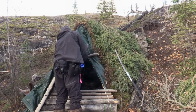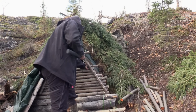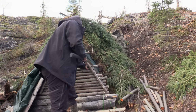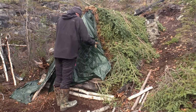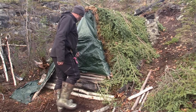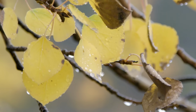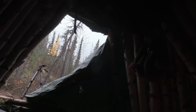Being uncomfortable keeps you in the game. Getting cold could take you out of the game. Once this is all done with the branches and everything else, it's going to be pretty cozy in there. Yeah, that's the last of that. Look at this. It's already done. Yeah, a little bit of rain coming down now. It's pretty overcast. Everything is great, good so far. But for now, I think I'm just going to roll in and have myself a little snooze.